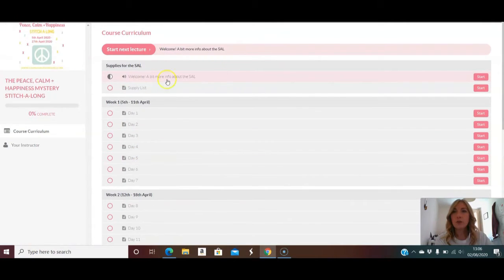So what I'm going to do is, because there's nothing in the Christmas one yet, I'm going to take you over to my Peace, Calm and Happiness Stitch Along that I ran this year as well, and I'm going to show you how it sort of works and is structured.